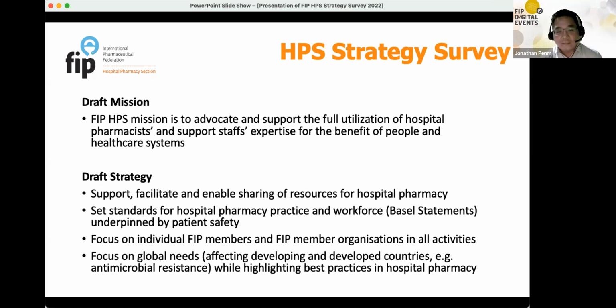And through the strategy, the ones that we thought should be focused on is, one, support, facilitate, and enable sharing of resources for hospital pharmacy; set standards for hospital pharmacy practice and workforce, seen within our Basel statements, but really underpinned by patient safety. We should focus on individual FIP members and FIP member organizations in all our activities. And we should focus on global needs, so things that affect both developing and developed countries, such as antimicrobial resistance, while also highlighting best practices in hospital pharmacy. So that gives you an idea of where we think we should be moving to.